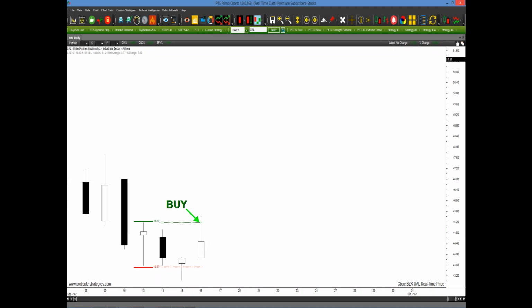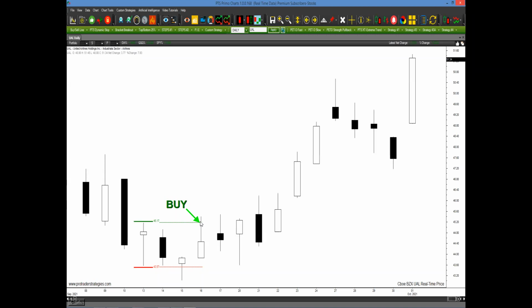Now, how you enter is up to you. We give you several different ways to enter in the course. But even if you had entered right here at the upper bracket at 45.17, that still would have been fine because look what happened to the stock coming into October, okay? So you see how this broke out? Now, looking back in hindsight, you could say to yourself, wow, that was a nice breakout to the upside. But we were telling you well in advance of how to identify this.